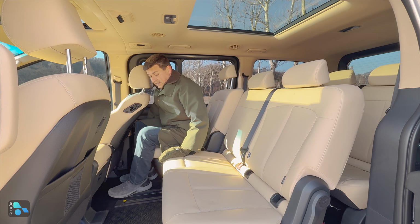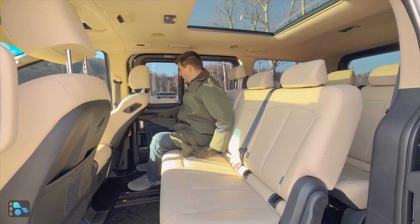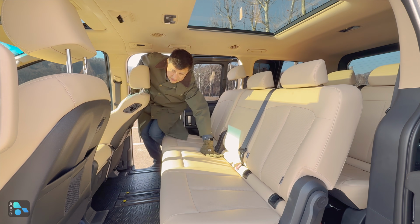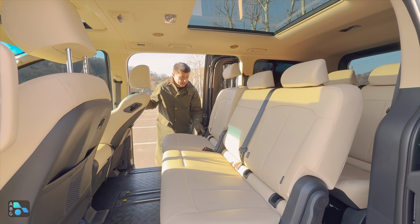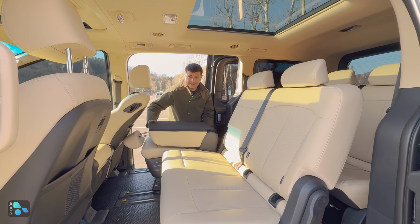And then, as I said, we have this 2nd row seat that slides and folds separately, which does make sense because otherwise getting back there into the 3rd row would be tricky, and this does allow 3rd row access a little bit more easily.